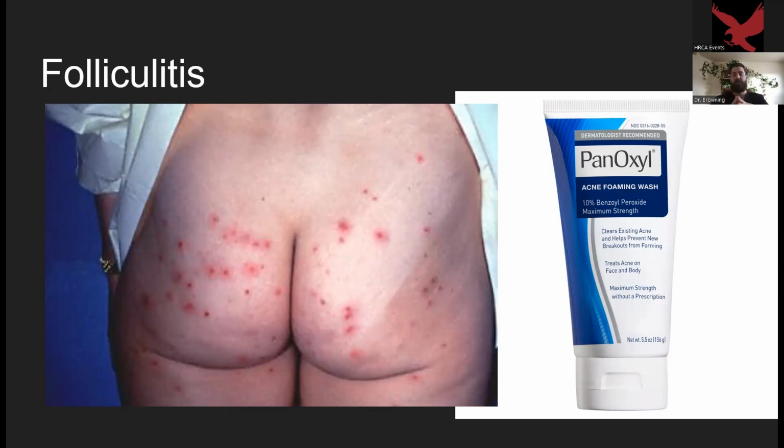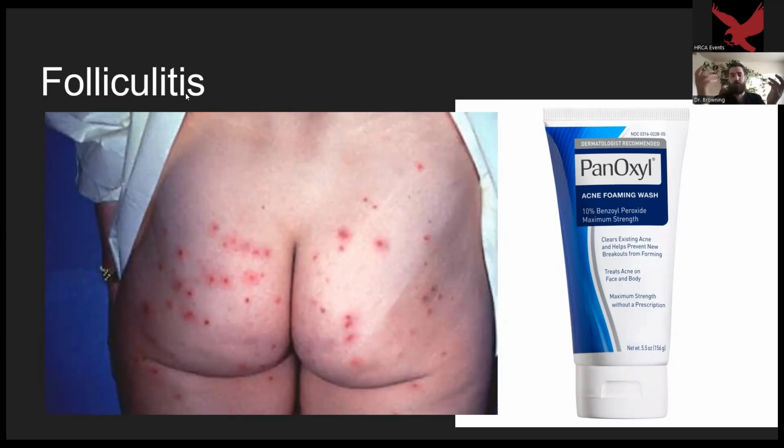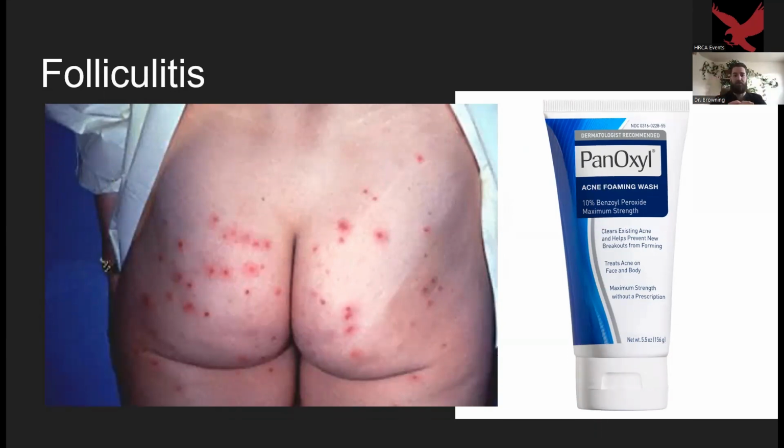A warning about this, it's not dangerous, but it can bleach your bath towel or your clothing. So if you use it as a face wash and you have dark clothes on, be very wary of that. I usually tell people it's probably going to bleach your clothing, and I don't want that to ruin it. So it does not bleach your skin, does not bleach your hair. Maybe it would if you left it on for a long time, but not for appropriate use.